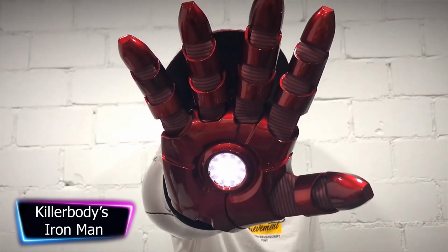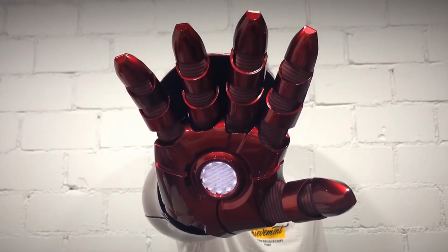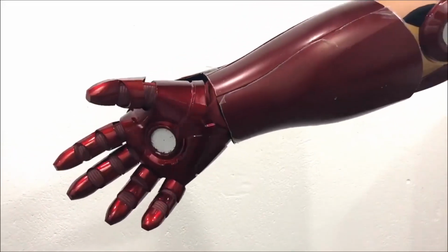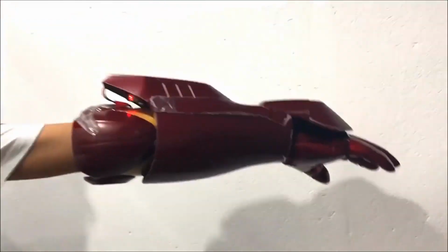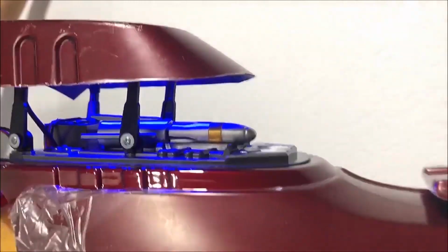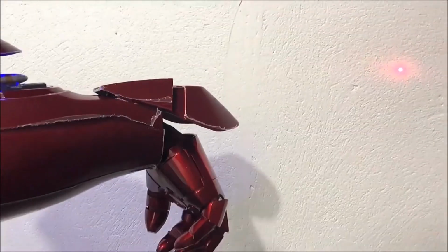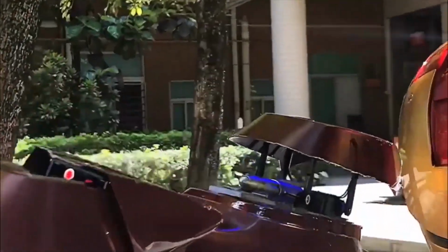Killderbody's Iron Man Wearable Arm. Tell me, do you like Iron Man as well? Iron Man has become everyone's favorite superhero despite his death in Avengers Endgame. Every Marvel fan wishes to see Iron Man in the upcoming films. Everyone must be wishing they had the Iron Man suit. And to make everyone's dreams come true, I discovered this Killderbody Iron Man MK7. Killderbody has you covered with this arm set that allows you to play the ultimate Avenger in style.